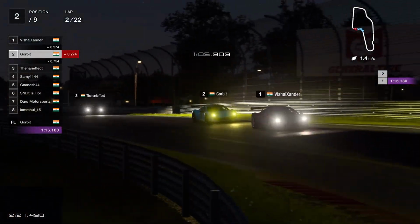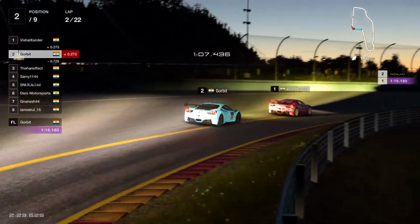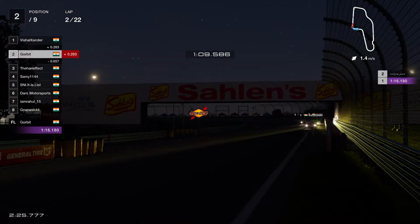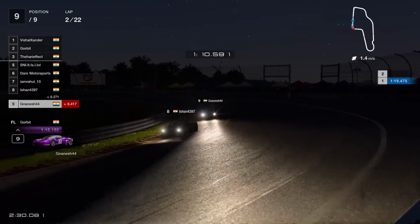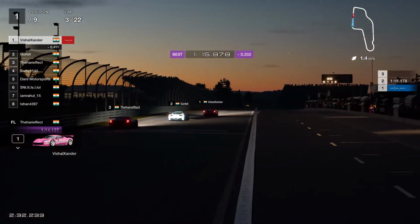But Gorbit is hot on his heels. He's running a purple lap. And Ganesh slides. He has a moment and he loses it. Ganesh is now down to P9. Let's go back to the leaders.